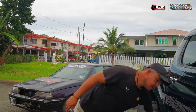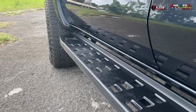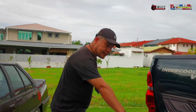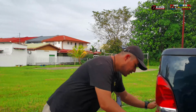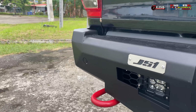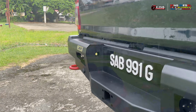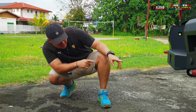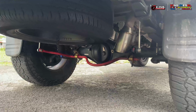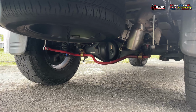We have nice rock sliders as well, very nice, very keeps your ride safe. Upgraded leaf springs. Nice rear bar, guys. Kalau orang langgar pun, memang kereta orang yang akan hancur. Alright, so later you guys can see the space arm controller semua dah upgrade. So the handling memang cantik, memang mantap, guys.